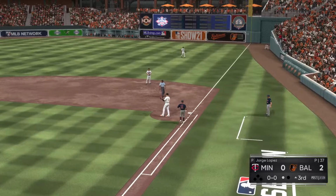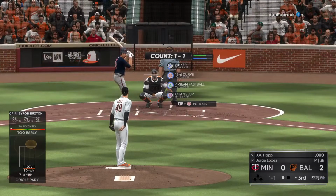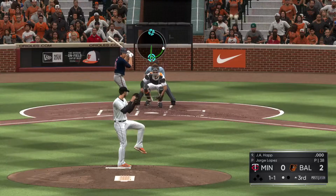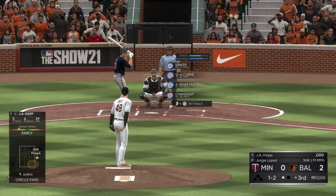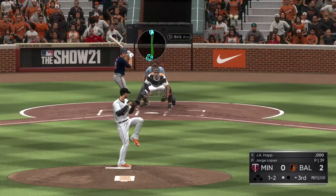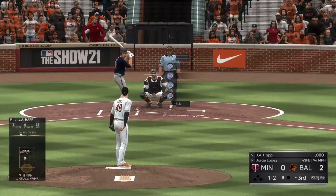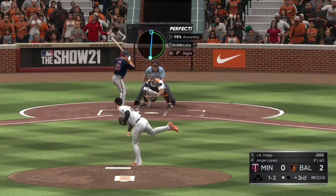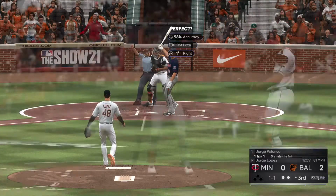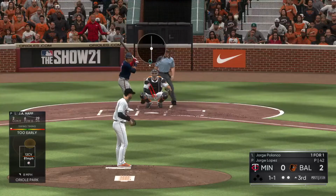And the throw will indeed take care of him for the first out. The next Twin up, Jay Happ. Number 33, Jay Happ. And it's fouled away. And he fouls this one off. He'll try again, 1-2. And a swing and a miss here, and that's about what you'd expect from a pitcher, I suppose. There are 2 away.